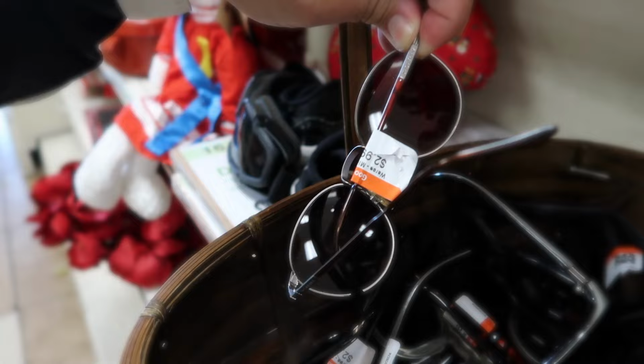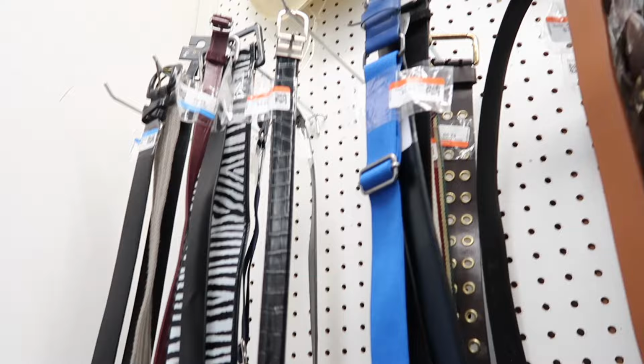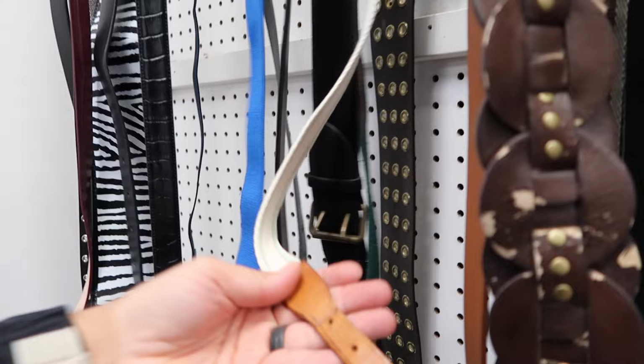Look at that. Straight away for $2.99, you get some Yves Saint Laurent YSL actual legit glasses. And they're not even prescription. That's ridiculous. Alright, you've caught me. You have caught me looking through the belts, as I always do, but not seeing really too much, but you gotta check every single strap.